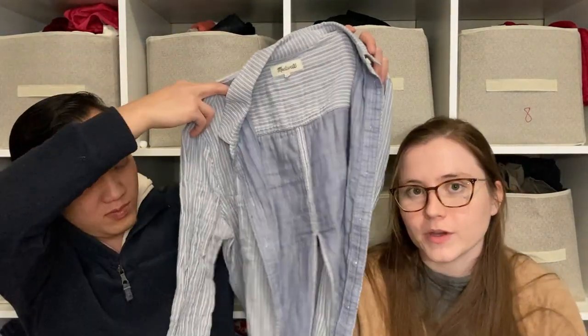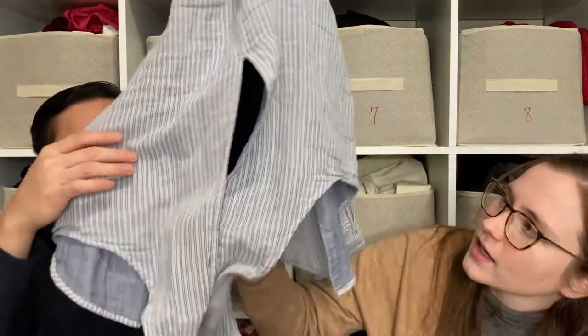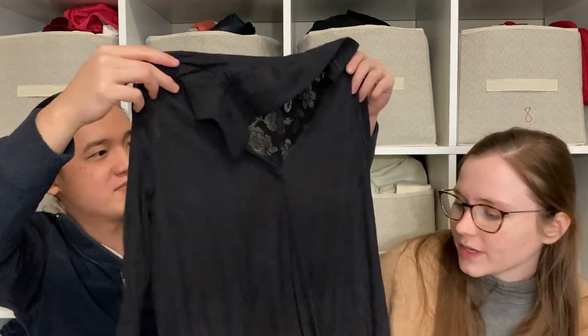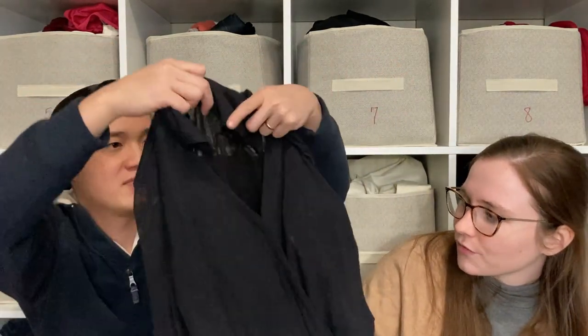Another Madewell top. Like we said, we picked up a lot of Madewell this day, and we thought this was pretty cute. I think it ties in the back. Probably. I've never seen something that ties in the back like that. I see it a lot where it ties in the front. Kind of funky. Here we have a Maeve by Anthropologie top, which has a kind of light floral print on here.